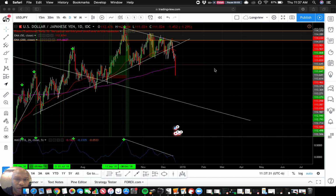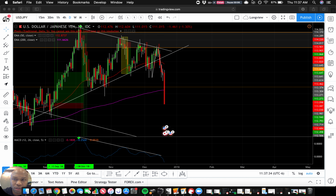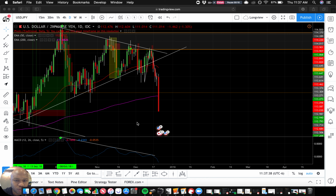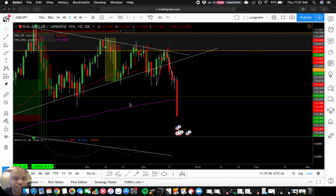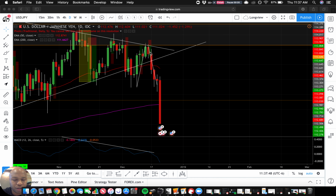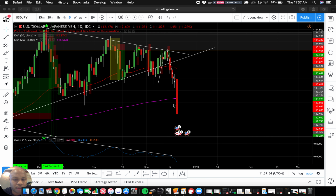Okay, here we go. Just wanted to run through the pairs right now. It is Thursday, the 20th. Wanted to look at everything that we've been looking at for the week. Take a look at how strong this downward move has been in Japanese yen. This is the daily chart. Amazing how strong of a move we had down here in this huge candle today.